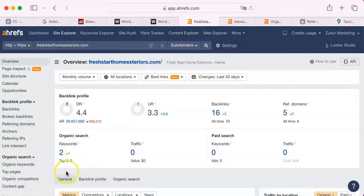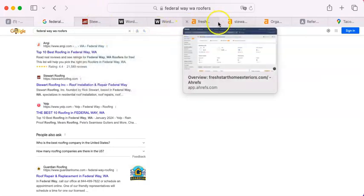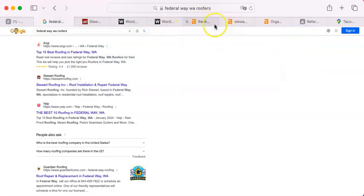you have 2 organic keywords on your website. Keywords are words that Google expects to find on your website because they take all of the results from when somebody types in Federal Way Roofer. They take all of the results. They take out all of the words. They put the words in order, and they see which ones appear the most. The one that appears the most is the number one keyword, and second, and third, and so on. So what those words are, we don't know that part, but we do know that keywords need to be there.